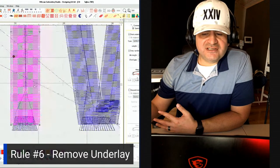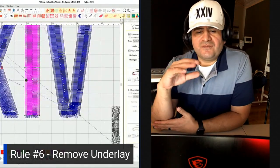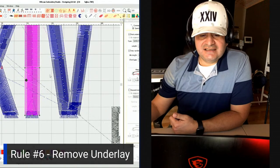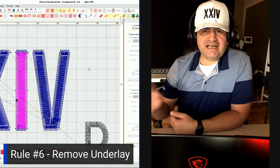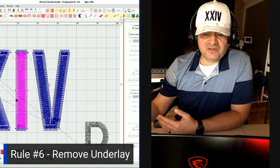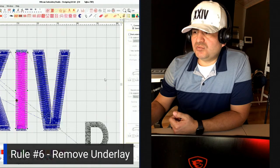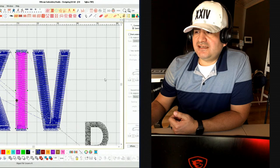At the very minimum, you could keep center runs just to keep your design from moving. So sometimes you will see a center run underlay, but usually you could remove it. If I'm going to have a center run, I want to put my own center run on it. But you definitely want to remove any other types of underlays. All right, so that is rule number 6 when dealing with 3D Puff.